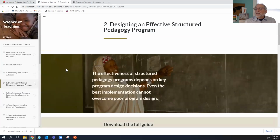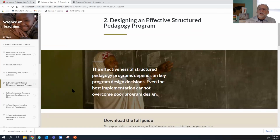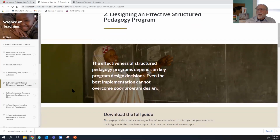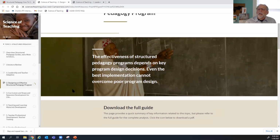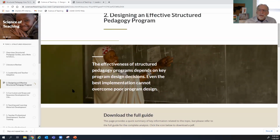So you've got government leadership on board, you've helped generate demand for a structured pedagogy approach. What are the important things to keep in mind when actually designing the program? Among the aspects of program design discussed in Guide 2, an important message is really to do more by doing less. Reducing the amount of complexity in a program increases the likelihood that it can be successfully implemented.